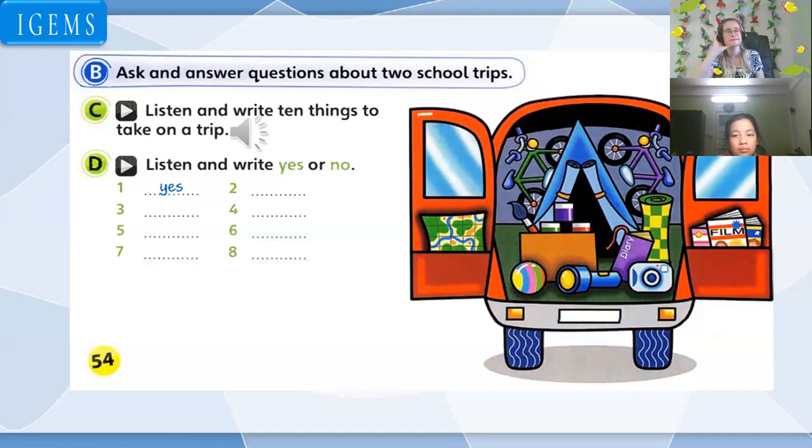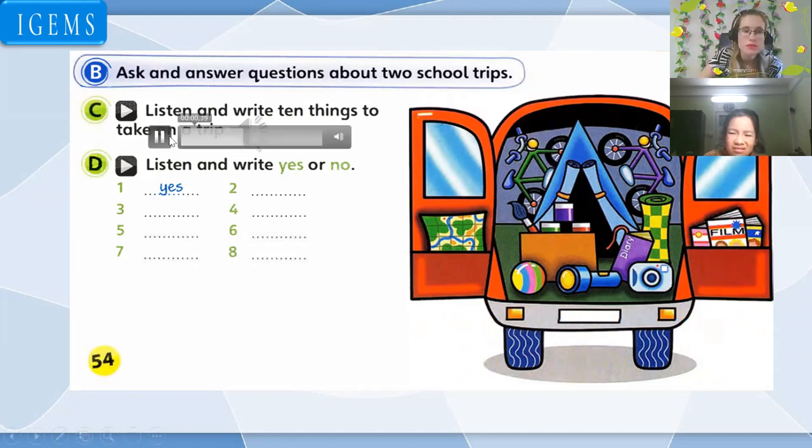Our class is going to go to the mountains next month. We'll be there for 3 days. I'm going to tell you 10 things you need to bring with you. Write them in your books. Okay. What's the first thing, Mr. Green? You need to bring a pen. You're going to do lots of writing. Now you listen and write. Please bring some soap too. What? We have to take soap with us? Yes. You need to wash your hands before you eat. Are you writing it down? And I want you to clean your teeth twice a day. I don't see you writing it down. So listen and write 10 things to take on the trip.